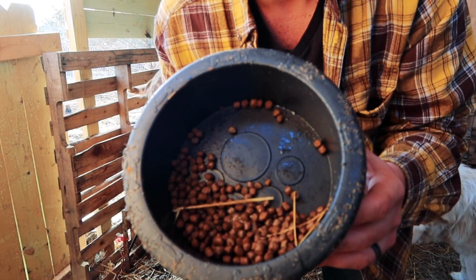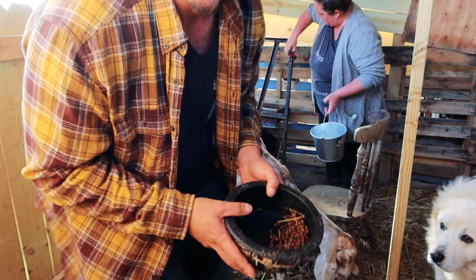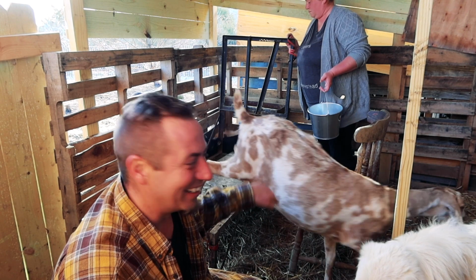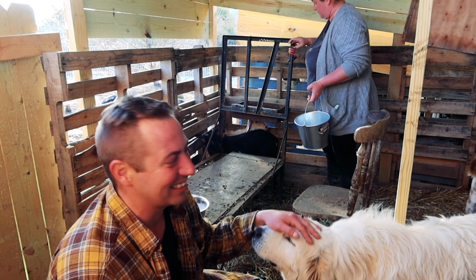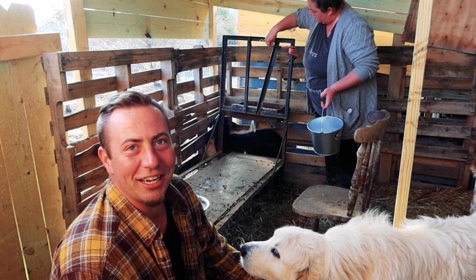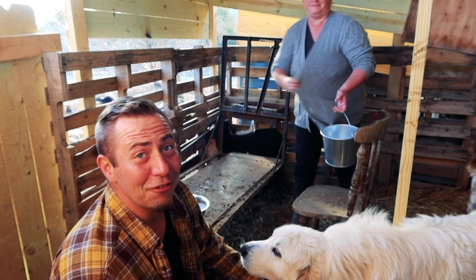Anybody wondering, we give Dolly, she feeds with us. All of our goats are good and don't want the dog food, besides that one. So we have to feed Dolly separately, especially in the evening when Butters is free, because she will eat the dog food, and that's not good for them.